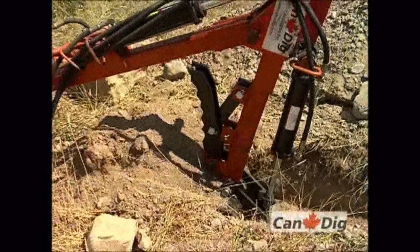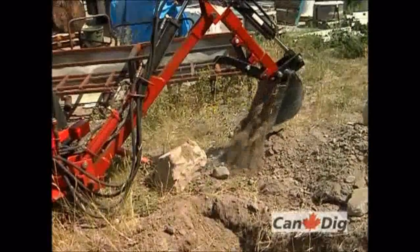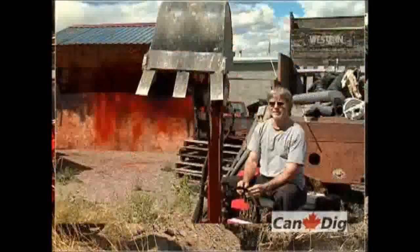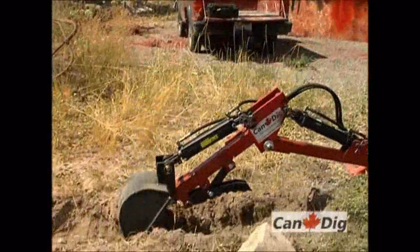CanDig units are affordable. With your CanDig, you don't need to invest in an expensive trailer to haul your mini excavator. Even the largest models use about a gallon of gas per day. Servicing is easy and economical. Replaceable bushings are easy to grease. The hydraulic filter is changed once or twice a year. That's it. It's that simple.